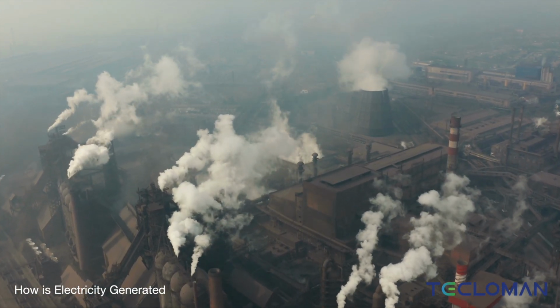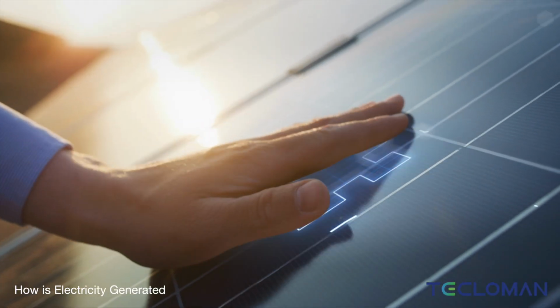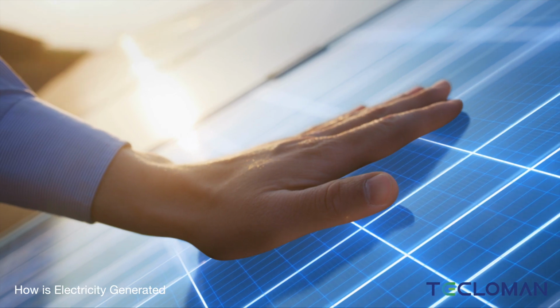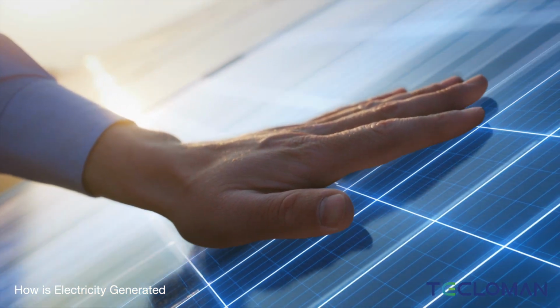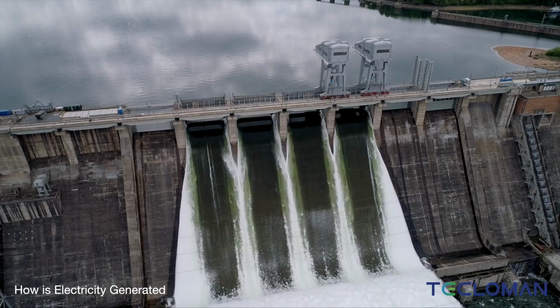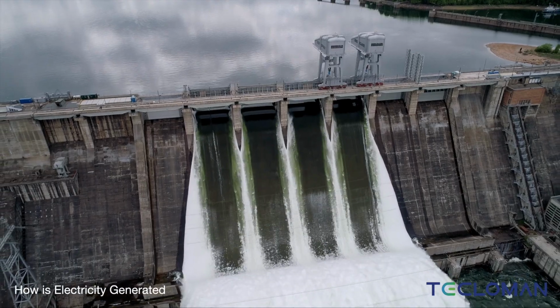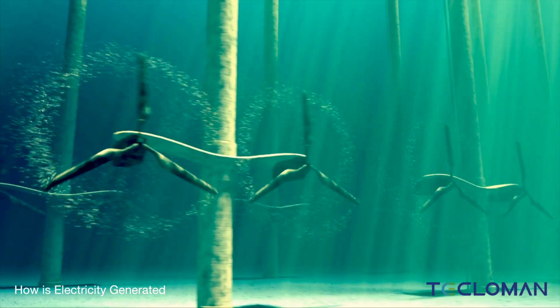Now let's talk renewable. Wind turbines harness moving air. Solar panels capture sunlight thanks to the photovoltaic effect, where photons knock electrons free in a panel. It's like turning sunshine into a personal battery for your home. Hydroelectric dams use flowing water, while tidal and wave energy tap into ocean movements.